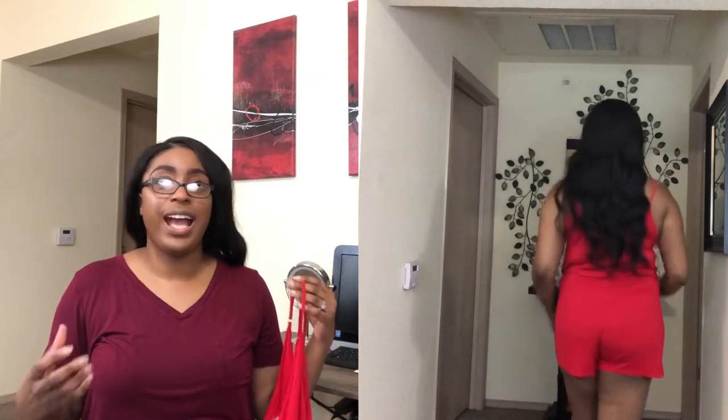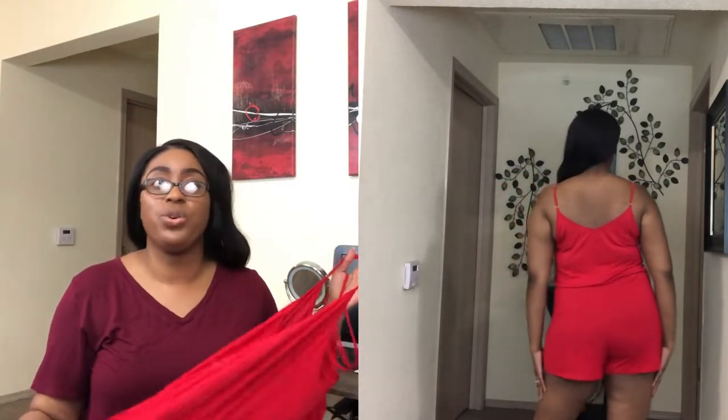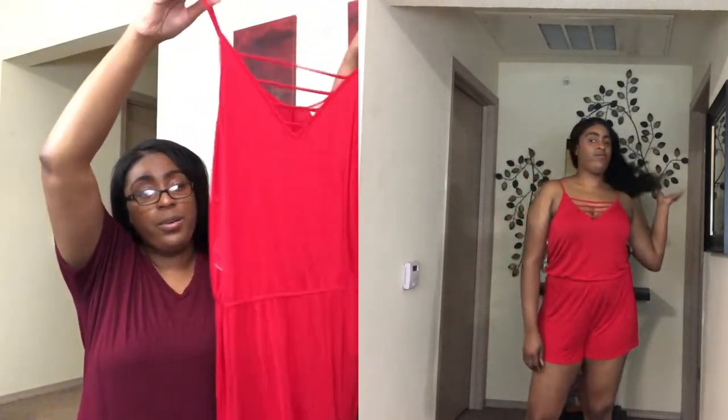And I like how it fits kind of loose fitting, because I can't stand to have stuff on that's just way too tight. It's already short, and so I didn't want it to be short and tight. I'm just not comfortable wearing stuff like that. So yeah, I got this romper right here, and I got this for $2. $2 holla. And the brand of this is Mosimo. So it comes from Target, and this is in a size large.